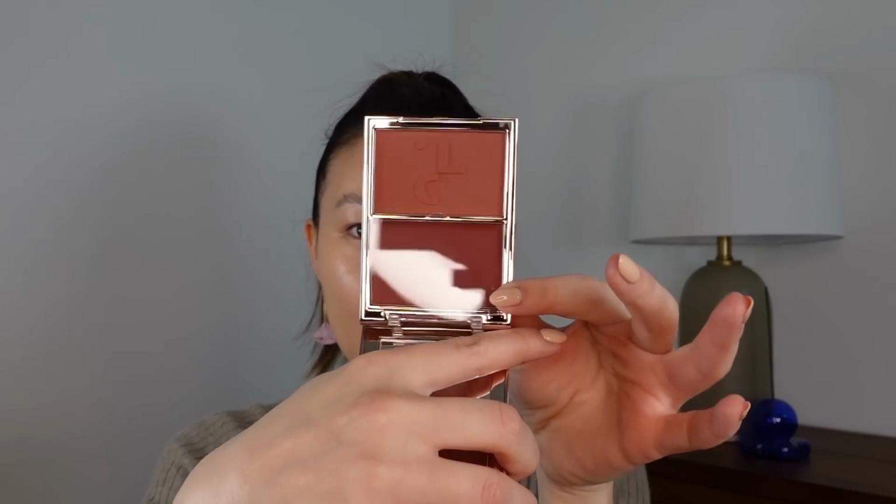In the last couple months, I've gone from having no Patrick Ta blushes to 3 Patrick Ta blushes. 2 of them were sent to me. This one I purchased though because it's just such a gorgeous, sun-kissed, burnt, rustic shade. In a recent video, I had talked about that Chanel limited edition blush that looked like that kind of burnt, deep red, rusty shade. And this isn't quite the same, but I feel like this actually captures the essence of a product like that.